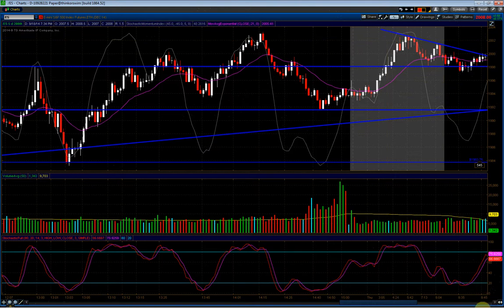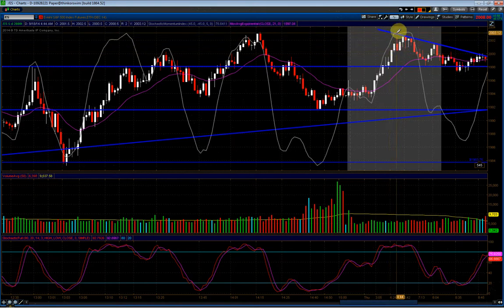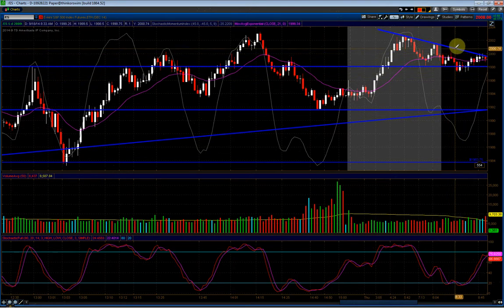Okay. Let's keep going here. Now, at this point, it's not really good to say what it's going to do because the open can be so wild. It can dip one way and then reverse the other and go all day. So I'm not going to take any trades yet, even though it came back up to this level.